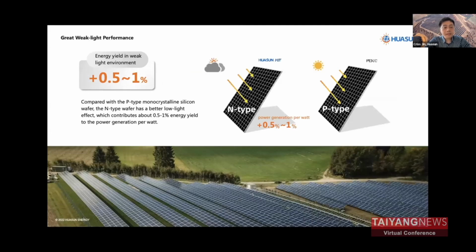And next is also about the weak light performance, because heterojunction is a combination of crystalline silicon and also thin film technology. So one of the advantages of the thin film is the weak light, we call it the low radiation power generation ability. That will also bring like 0.5 to 1% more power generation for the heterojunction modules.